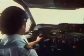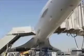As the investigation begins, nothing is off limits. Did pilot Captain Marty make a fatal error? Or was there a fault hidden within the perfect plane?